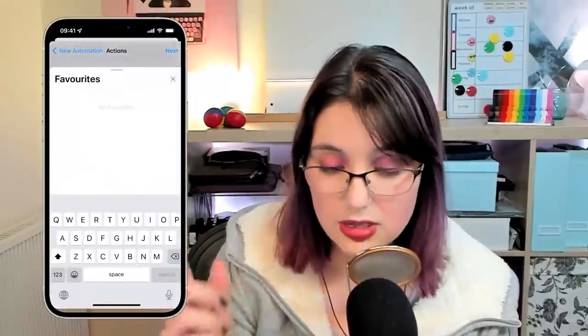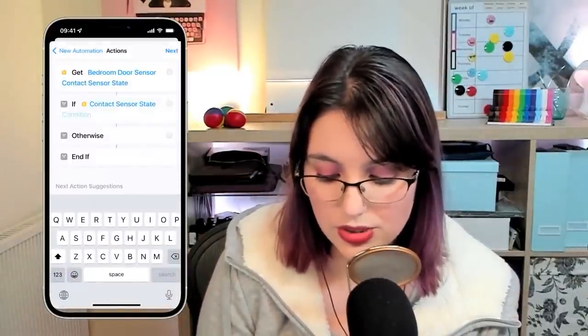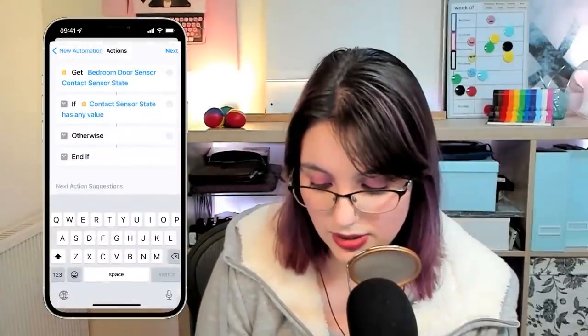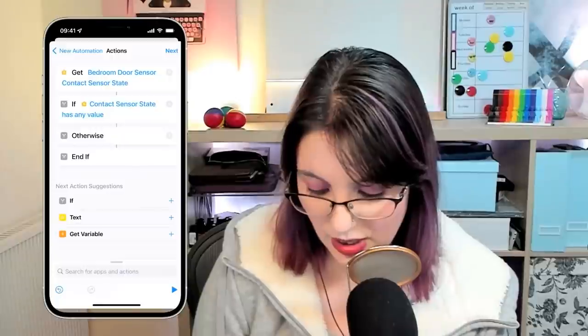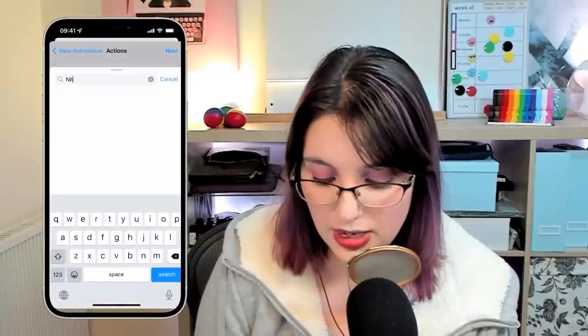And then this is where you don't need Pushcut, because what you're just going to do is check whether or not this has any value. And if it does, that's where we want to send a notification. Because this is a shortcut running on your device, it will just tell you.